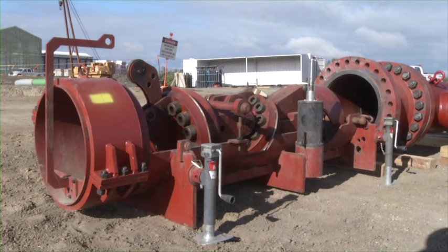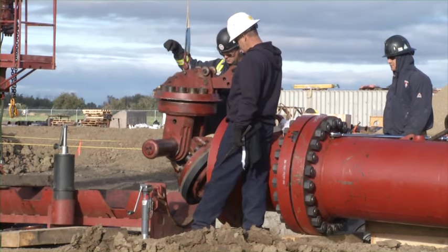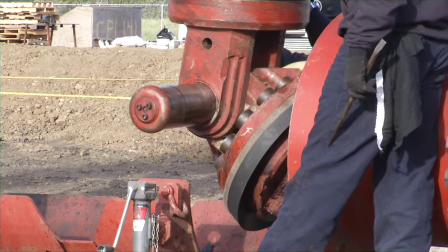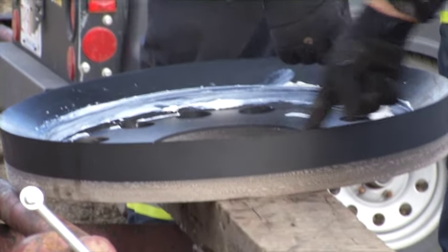Here, sitting in its steel transport cradle, is the actual patented Stopple train, they call it. They're assembling the big pieces. These are the actual stopples. One critical component is the black rubber seal that seals against oil under pipeline pressure seeping past the stopples. You place the seals only at the last moment.